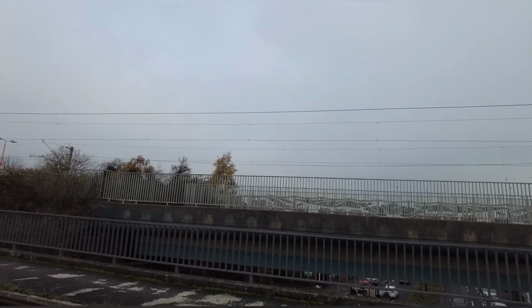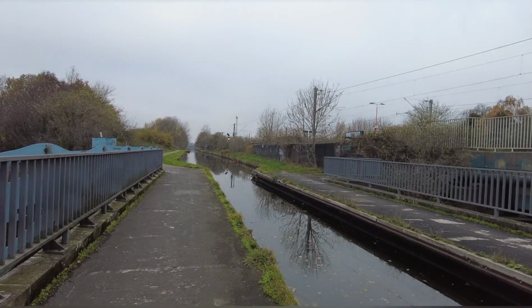A lot of nature around. I've seen some birds of prey as well, and a couple of herons just behind me. So you do get quite a lot down this canal line. I do really like it. But let's go straight in front. There is some very old bridges just right the way down the bottom.